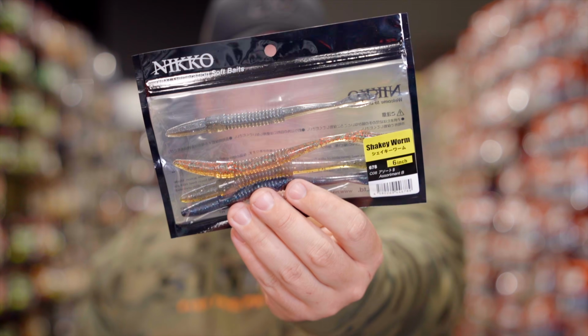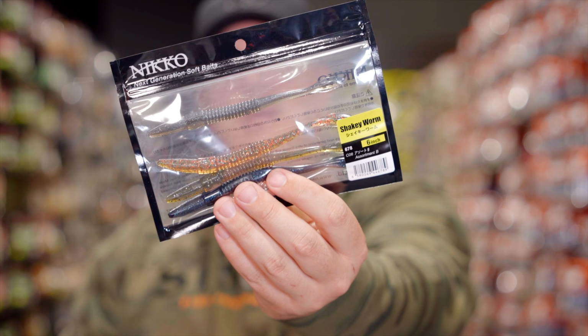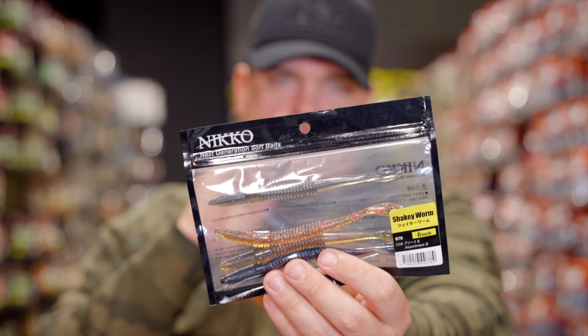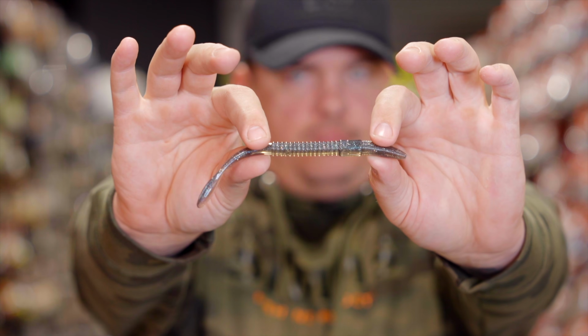And then I would say Nikko has had a couple of shaky head style baits. I think what they've ended up doing with the shaky worm here is kind of taking the little bits that they ended up liking from each of their worms and making it into one, which is going to be the one they're going to stick with. So I'll take this guy out. So this is just going to be a really cool worm style bait.